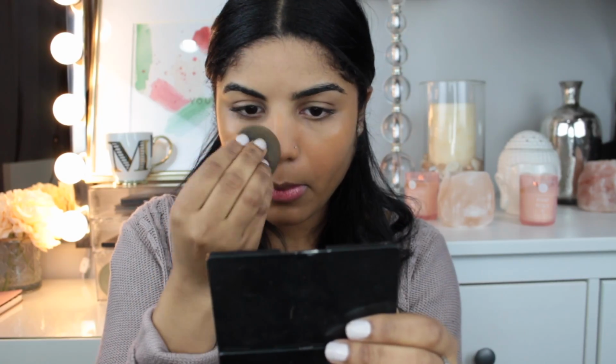So even though this is a daytime appropriate look, you might be going for a picnic, but you might be doing more than eating a sandwich, if you know what I mean. So I gotta help you guys out with that and keep your makeup intact. So I'm going to mix both of the foundations together, and I'm going to use a damp beauty blender to apply it all over my face.